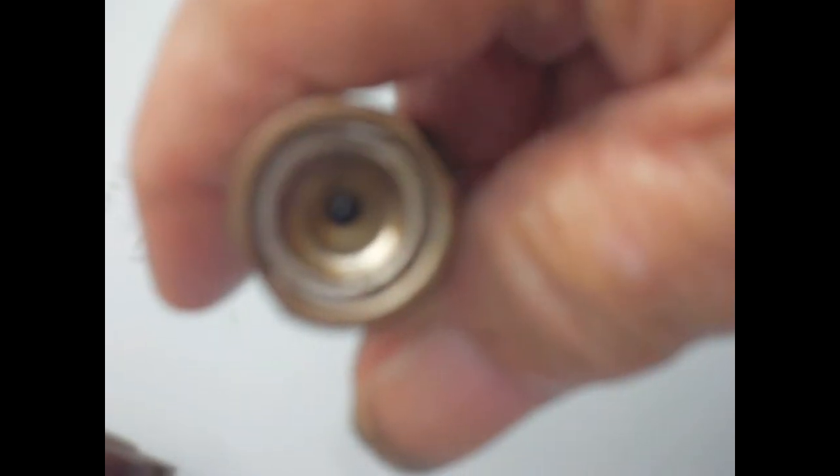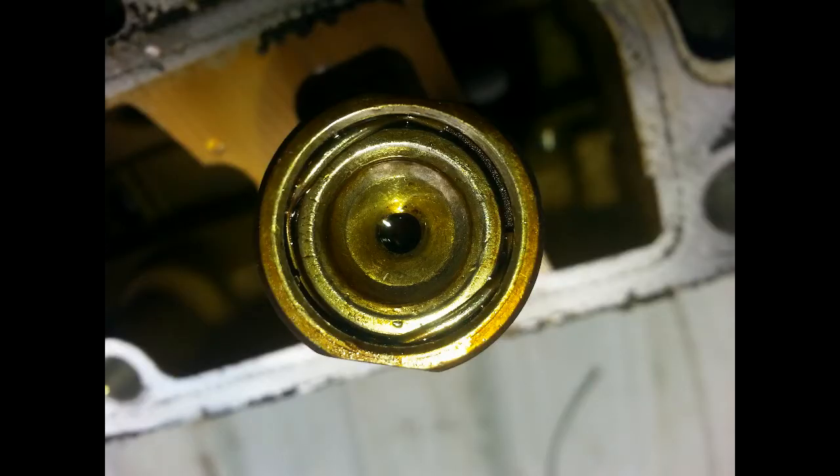The lifter. The piston. Yep, that was a piston. You can tell it has taken a beating. So probably the only reason why it did stop from running was the trash that is collected in it. So anyway, that's where we stand. That's what I've come up with.